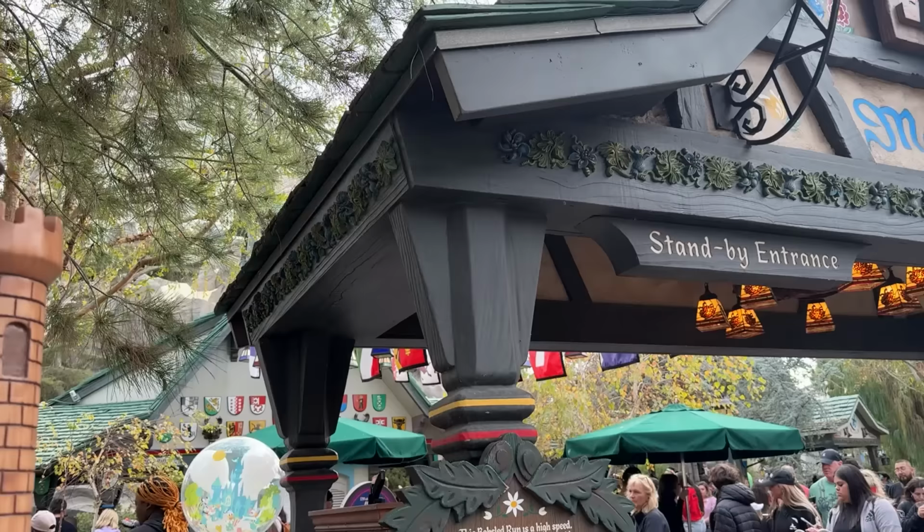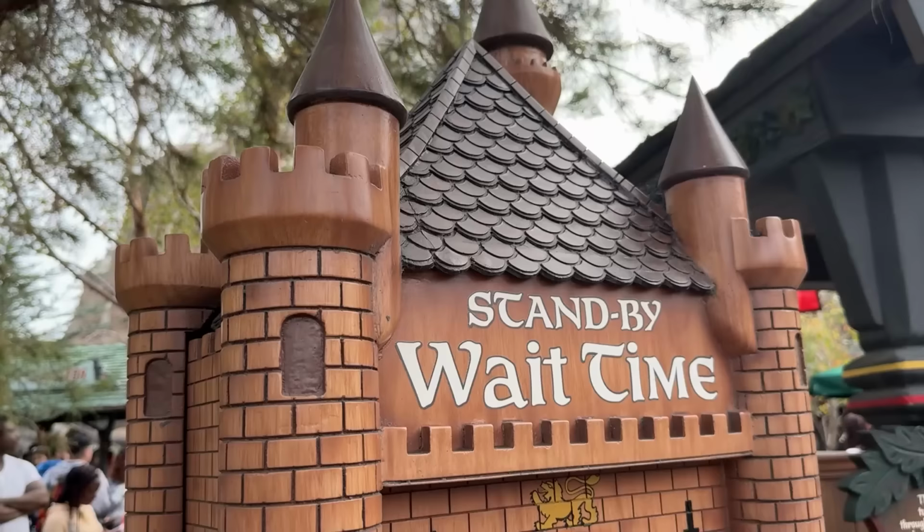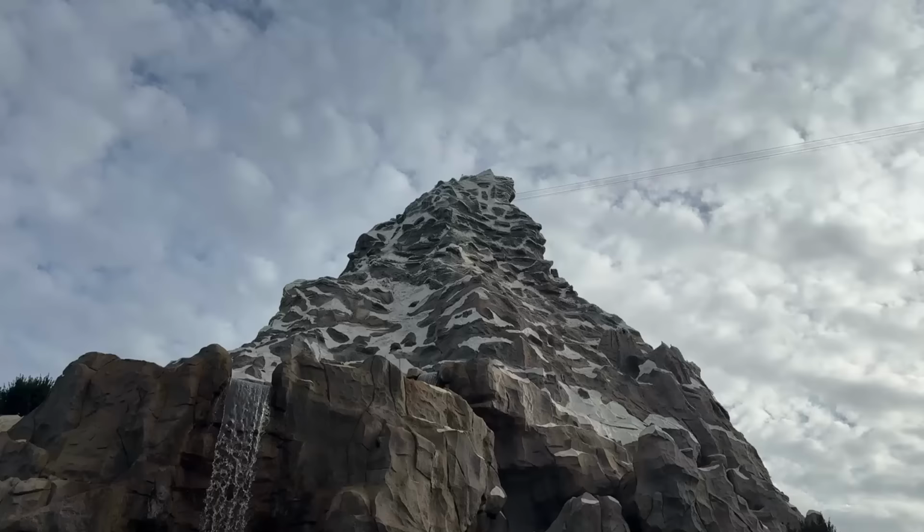The Matterhorn Bobsleds is the oldest roller coaster in the park. It's the first steel roller coaster of its kind, and yet it is still one of the most popular attractions here. It has an 80-minute wait, y'all. That's longer than Rise of the Resistance. I guess a lot of people need a back adjustment. It has a 42-inch height requirement. That's 4'2", and I love this attraction.